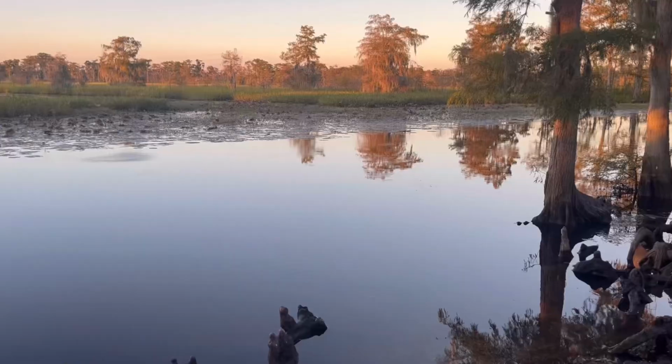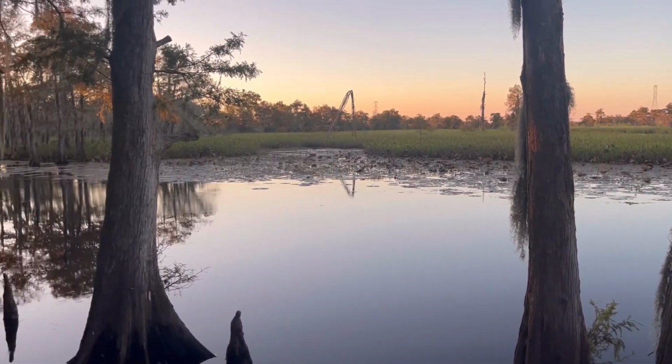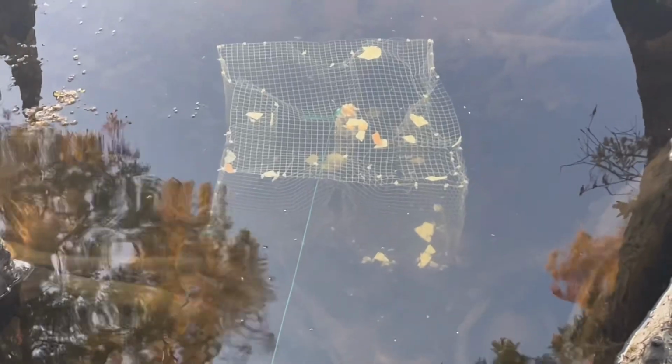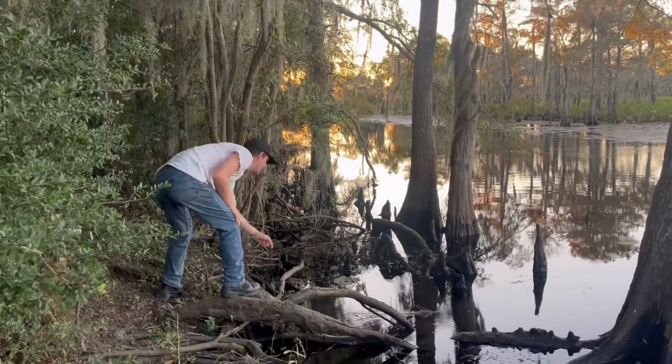up. Swamps with pretty water and cypress trees are my favorite type of natural environment. Now, we didn't get to see a gator today, but don't worry, you'll see one in a minute. I didn't have my fishing rod this day, so we just waited around until it's time to pick up the trap. All right, let's see what we've got.